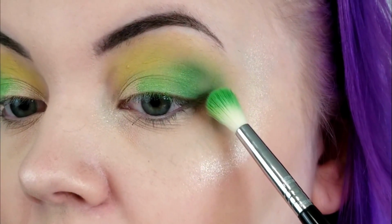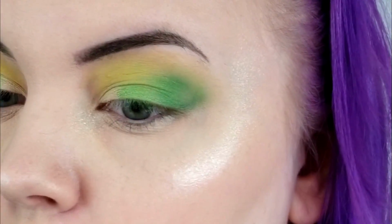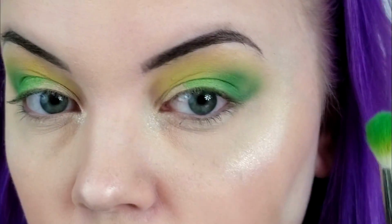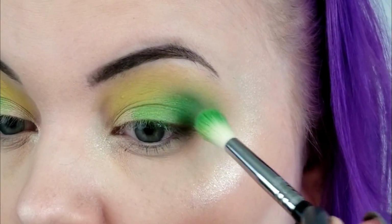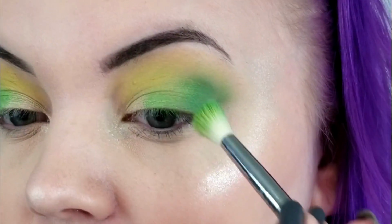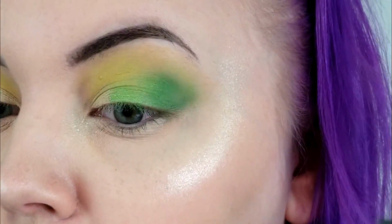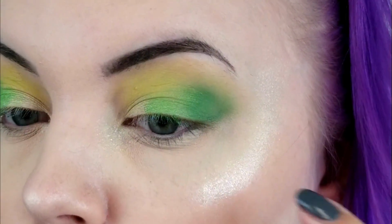Okay, so I'm having one tiny bit of an issue. I'm going to zoom you in really close so we can see it together. There is one spot on my eye, right here, where no color wants to stick to it. The green matte doesn't want to stick to it. I can get the shimmer on it, but I can't get that green to stick there. I don't know if that's my eyelid or what, but I do want to point it out because it's pretty noticeable that the green matte won't stick right here.